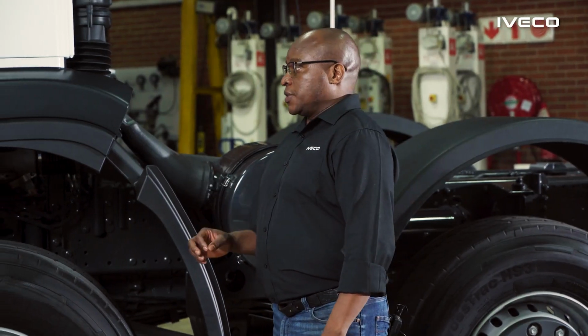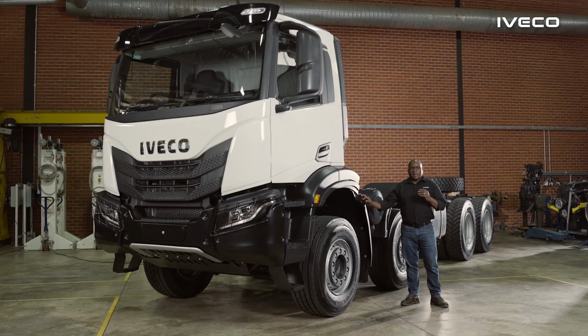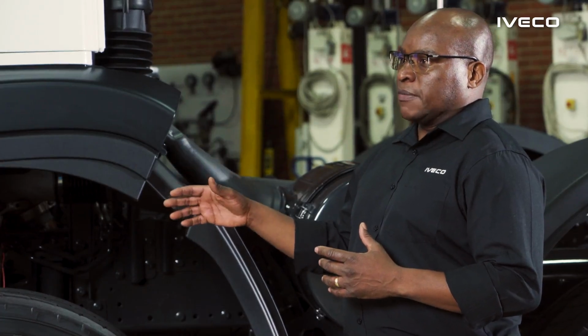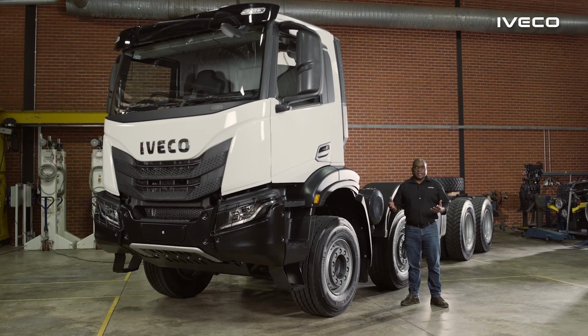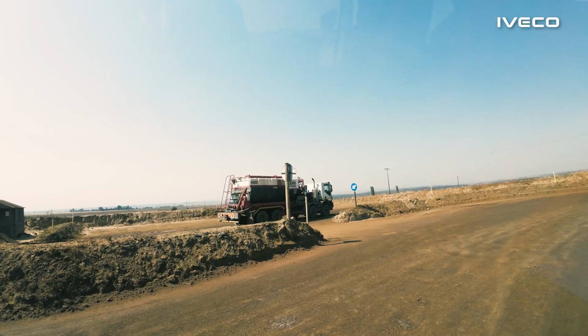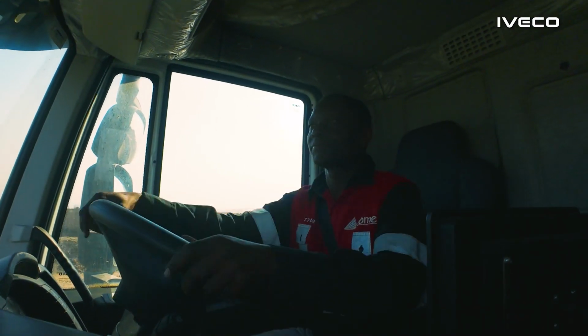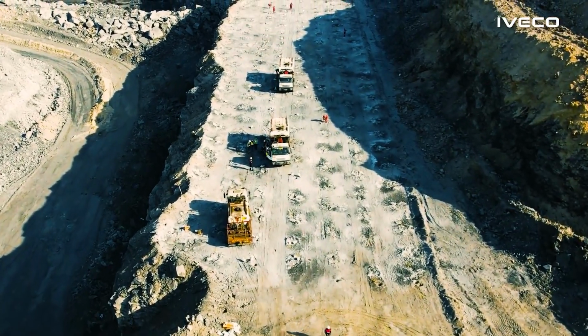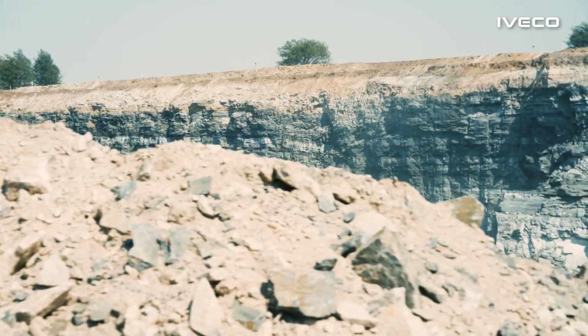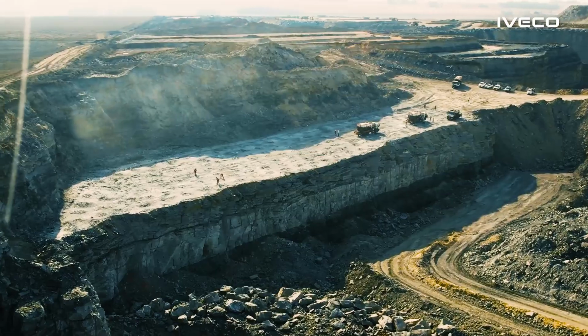A wonderful safety feature, specifically on the 8x4, is an emergency steering circuit. If for some reason, whilst working, the primary power steering circuit gets damaged, the hydraulic pipes get snagged, which shouldn't happen most of the time because we've got the belly plate, but if it does happen and you lose your primary power steering, the emergency steering circuit kicks in and allows the driver to control the vehicle even in that critical situation. In a quarry situation or in a mining application, coming up out of the quarry, steep angles, loose underground conditions, and you lose your power steering, that emergency steering circuit will save lives.